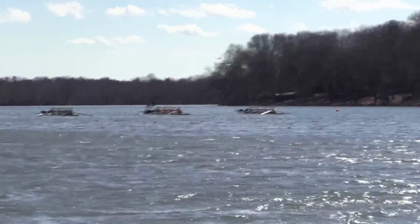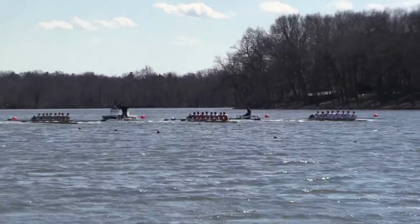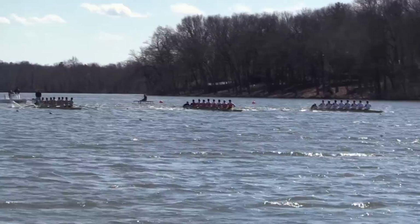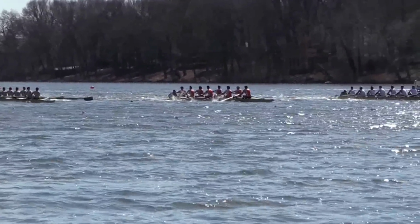Flag is up. Flag is down. Oh, let's go, boys. Once again, Columbia is in the near lane to the shore, that's lane 2. Princeton in the middle lane, that's lane 3. And Navy in the far lane, that's lane 4. This is the Princeton lightweight varsity men's race versus Columbia and Navy.